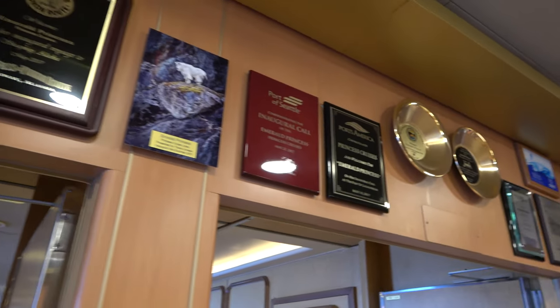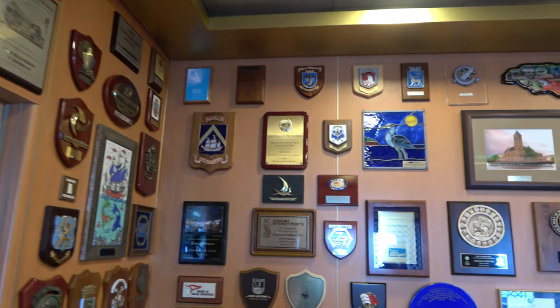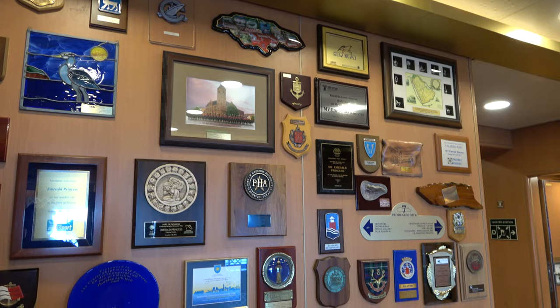I always enjoy when cruise ships have something like this. This is in the middle of the ship on deck 7. And whenever they come to the port of call for the first time, they're given like a plaque from that port. And they show them off all here.